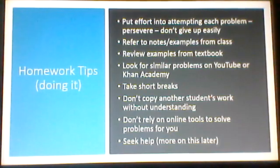So using other example problems as guides is a real good thing to help you get through difficult homework problems. Feel free to take short breaks. Don't try to sit down for 2 hours straight and just do math homework for a full 2 hours. You're going to fry your brain. You're going to get really frustrated probably. And after a time, it starts to become counterproductive. Right? It stops helping and starts hurting more than it helps.